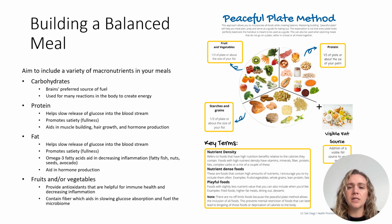Protein slows the release of glucose into the bloodstream, therefore keeping your blood sugar a little bit lower. Protein also helps us stay fuller for longer and aids in muscle building, hair growth, and hormone production. Fats will also help slow that release of glucose into the bloodstream, helping us keep blood sugar levels a little bit more stable. They help us feel full and satiated after eating. They aid in hormone production, can help decrease inflammation in the body, and help with absorption of certain vitamins and minerals.